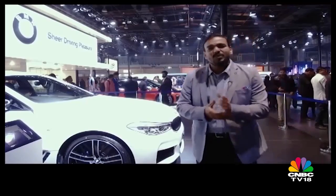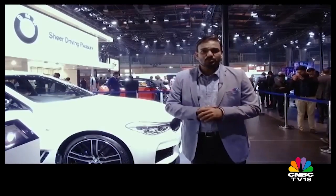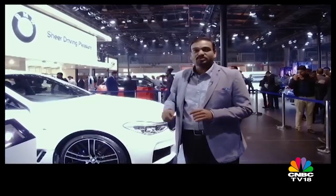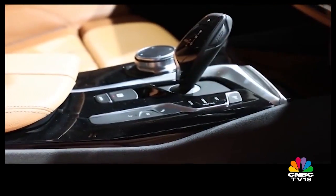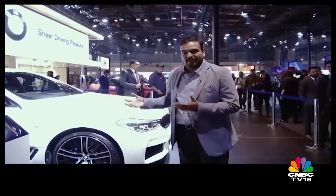Speaking of competition, it will take on the likes of the Mercedes-Benz E-Class, a long wheelbase version that is sold to us. In fact, that rear seat is more spacious compared to the 5 Series sedan. The rear seat is more spacious, gives you better headroom as well, and that is the intent of this car. It wants to give you a lot of luxury, a lot of space, a lot of comfort when you go grand touring, and that is the whole idea of this car.